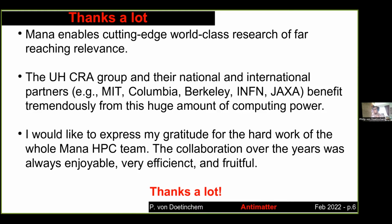also international institutions like the Italian Institute for Nuclear Physics or the Japanese Space Agency. These are all collaborators, and they directly use the products of what we produce for their research. So we also enable something that happens on the national, international scale.